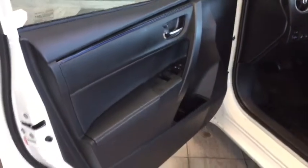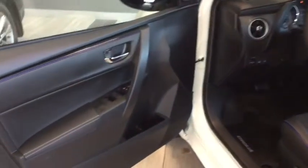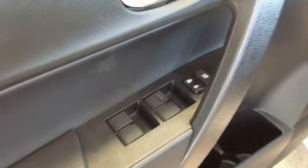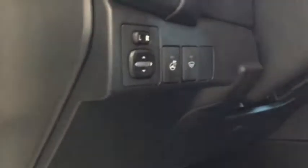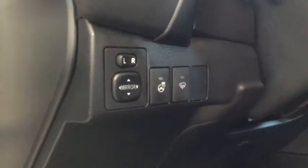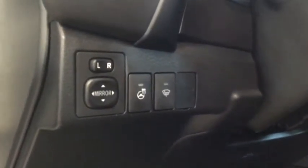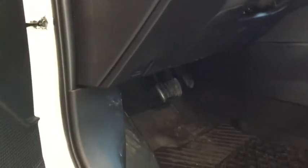Plenty of space to hop on in with a nice dark sporty interior. We have that really great leather trim with your white contrasting stitching, as well as your power windows and your power locks. On the side here, we have that really great fan detail, as well as your power windows, your power adjustable mirrors, and your heated steering wheel and heated side mirrors. Perfect for those cold winter months.